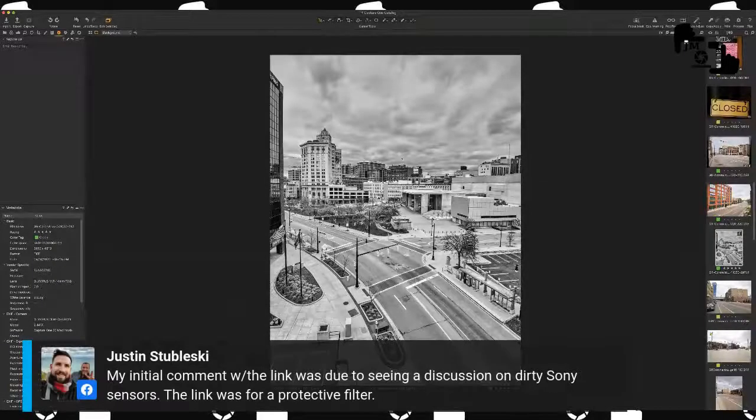Hey, Justin clarified that the link he was giving is actually to something to protect your sensor. I think I know exactly what you're talking about. It's a thing that goes inside the lens mount, in between the lens mount and the sensor. I've seen those before. I'm kind of curious about them.